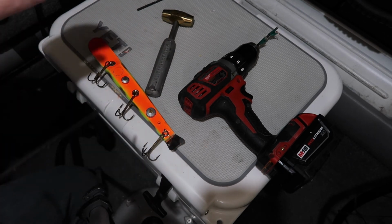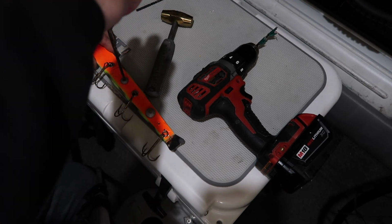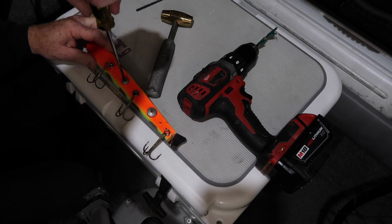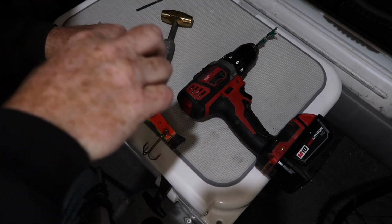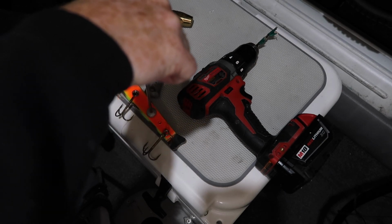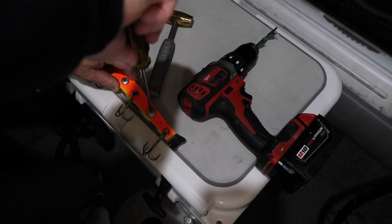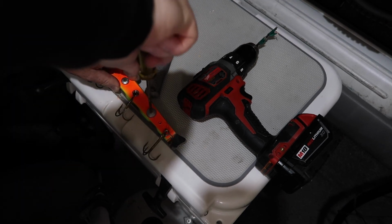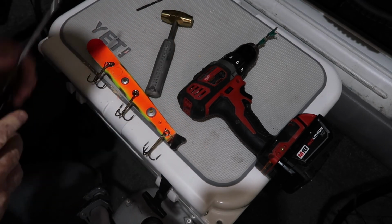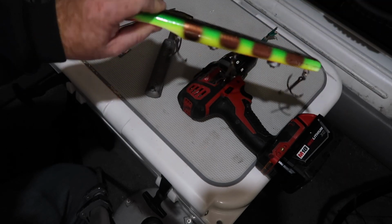And then finish it up with a screwdriver, because there is a spot on there. Make sure you hold on to this thing tight so you don't spin this lure in a circle and cut yourself on your fingers. These hooks are awfully sharp. And there they are, all weighted up.